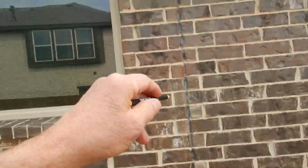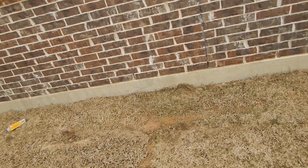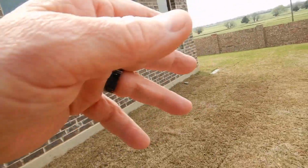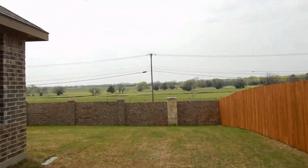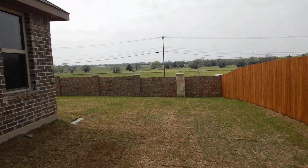This is called a control joint. Some people call them expansion joints. Call them what you will. Okay? But this is a lot of brick. Okay? We're in North Texas. Look at the ground over there. Look at the ground across the highway. It moves. And we expect the ground to move.